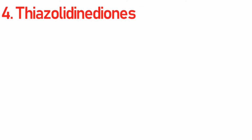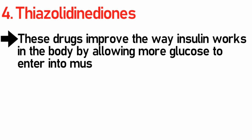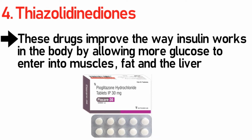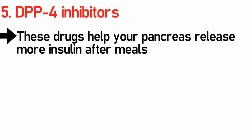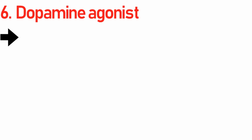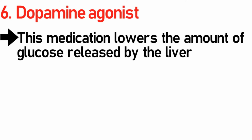The fourth class of drugs includes the thiazolidinediones. These drugs improve the way insulin works in the body by allowing more glucose to enter into the muscles, fat and the liver. An example of these drugs is pioglitazone hydrochloride. The fifth class of drugs includes the DPP-4 inhibitors. These drugs help your pancreas release more insulin after meals. Examples of these drugs include alogliptin and sitagliptin. And the last class of drugs includes the dopamine agonists. This medication lowers the amount of glucose released by the liver. An example is bromocriptine.